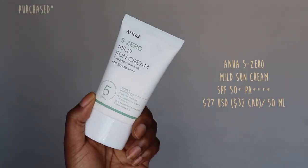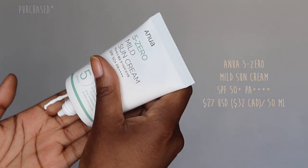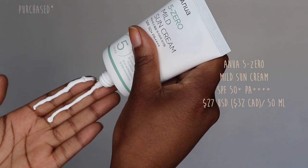As I'm rating this SPF, I'm keeping 10 qualities in mind. And at the end, I'm going to give it an overall rating out of 10. Let's talk about the product. So this is the Anua 50 Mild Sun Cream with SPF 50 Plus, PA Plus Plus Plus Plus. I think, yeah, that's four.